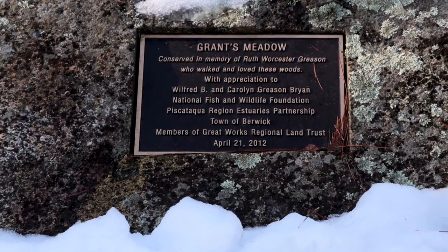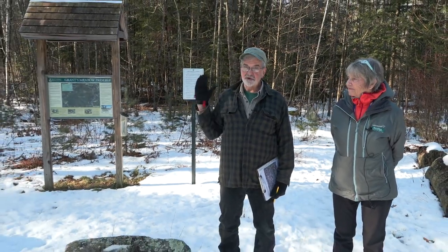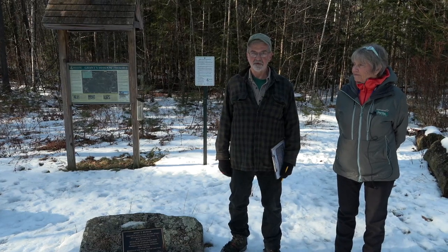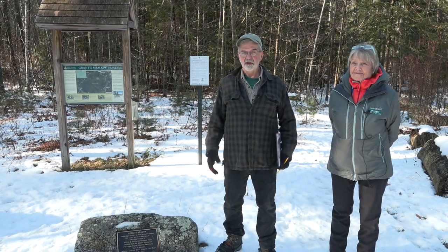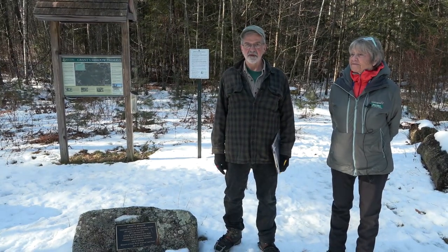We have a plaque here, Grant's Meadow, conserved in memory of Ruth Worcester Grayson. When we acquired this property from Bill and Carol Bryant, Bill asked us to name it Grant's Meadow. He had a 1791, I believe, hand-drawn survey, which sort of parceled out areas of the heath and for hay fields. So in 1941, apparently, the heath caught fire, the land subsided, so no haying was going on there anymore. So it's a pretty wet environment.